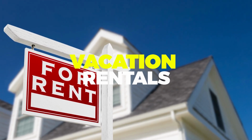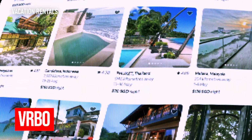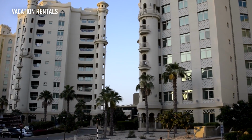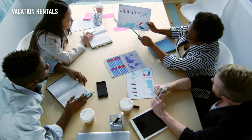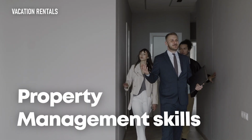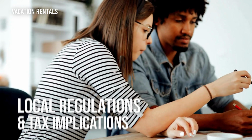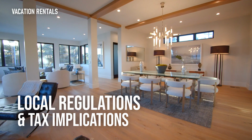3. Vacation rentals. As platforms like Airbnb and VRBO continue to gain traction, vacation rentals have become an increasingly attractive investment opportunity. By offering short-term rentals in desirable locations, you can generate a substantial income stream. This strategy requires effective marketing, excellent customer service, and property management skills to ensure a positive guest experience and repeat bookings. Additionally, be mindful of local regulations and tax implications when entering the vacation rental market.